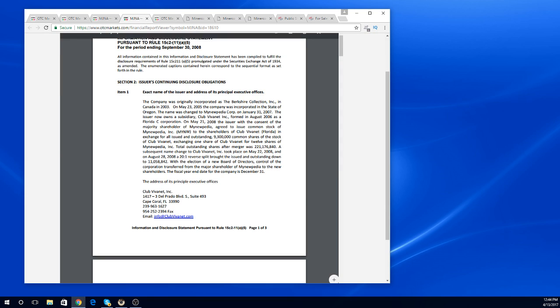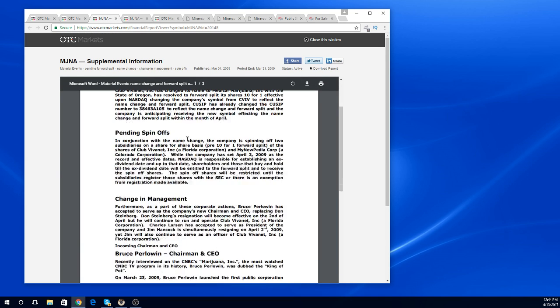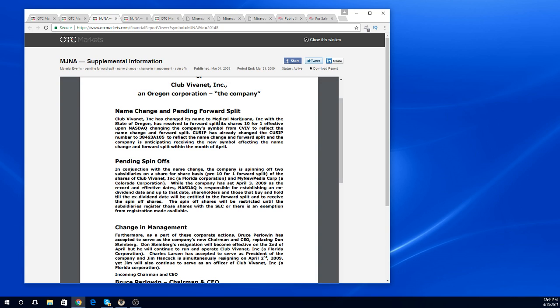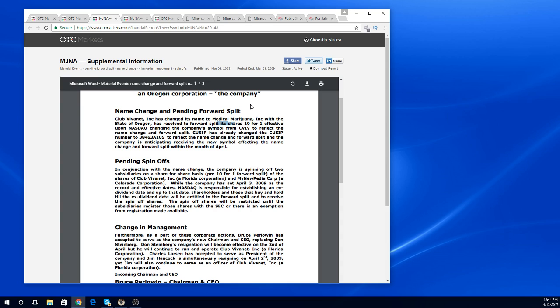This one was in 2008. One year later, they announced a name change and a pending forward split. It changed its name to Medical Marijuana and resolved to forward split 10-for-1. And now pretty much they're spinning off.